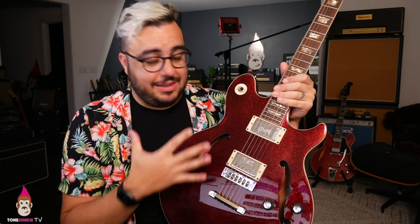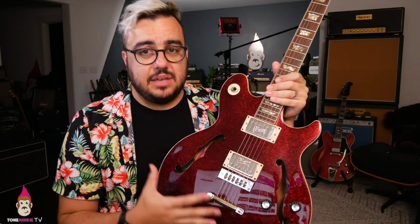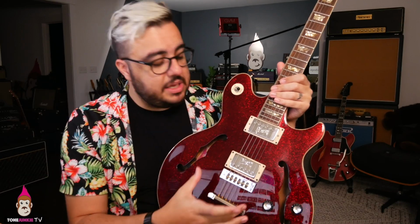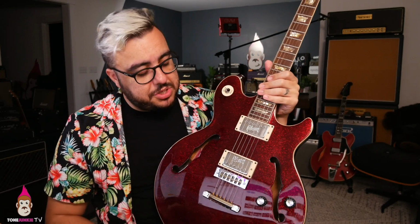And I almost wish Gibson would bring something like this back. I think they could find a lot of success in going after models that never were, but almost could have been. You know what I mean? Even a guitar like this with P90s or mini humbuckers could be uber cool. It's such a great body shape.